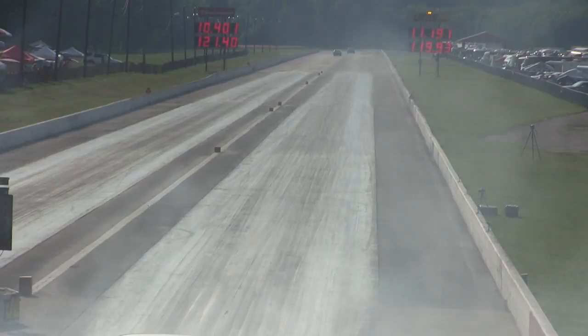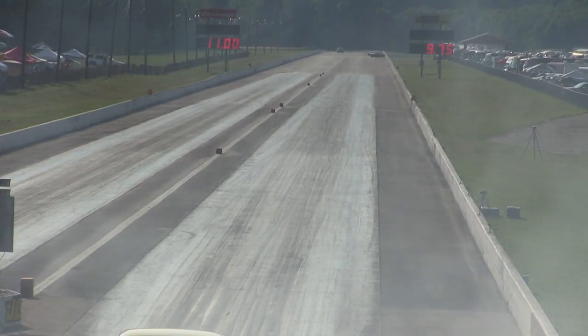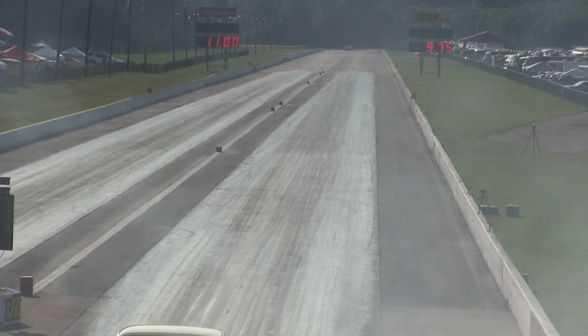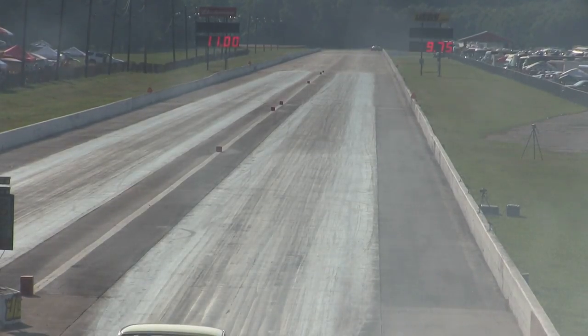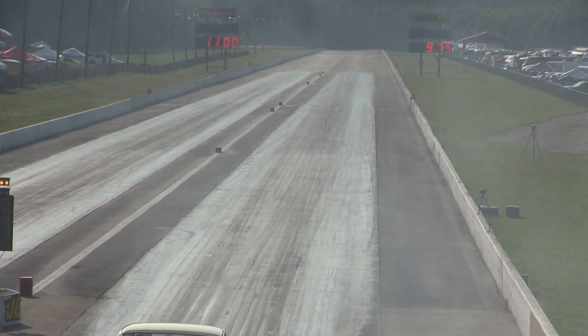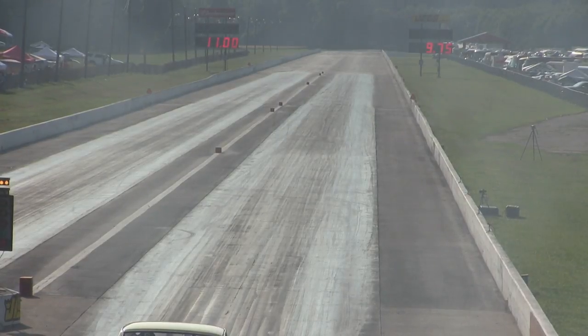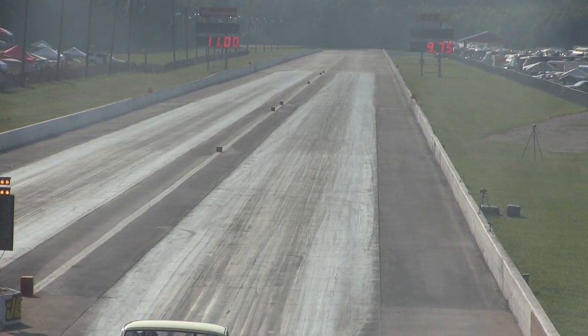So the Mopar goes another round. Plymouth against Comet. Mick Alls out of New Albany, Indiana, 64 Belvedere, 426. Kurt Neighbor out of Twinsburg, Ohio, with the 65 Comet. Huge injector stack sticking up out of the engine. He's got no hood.